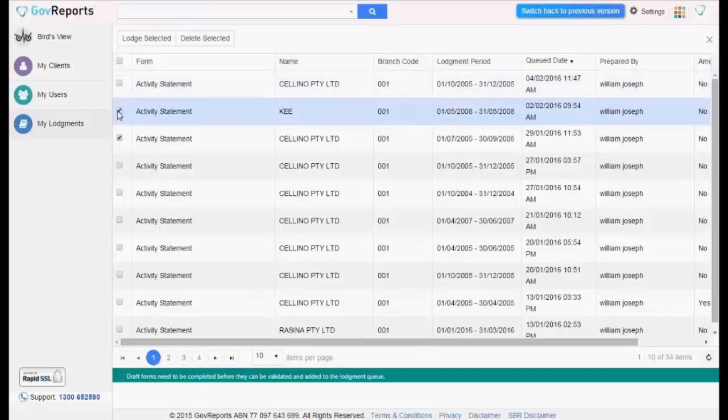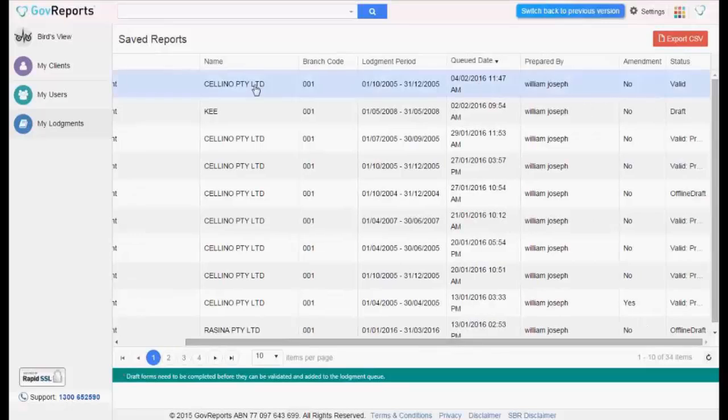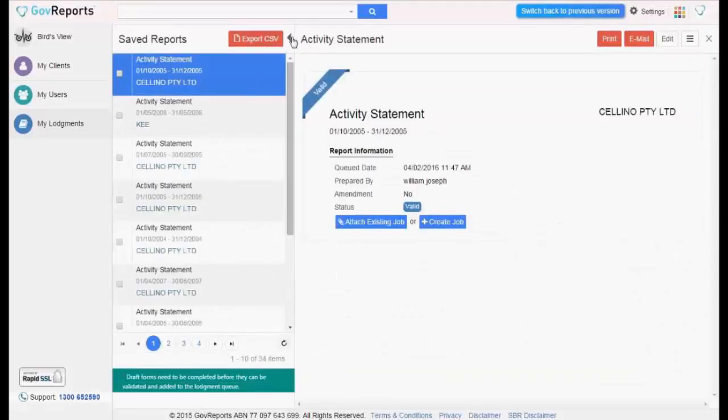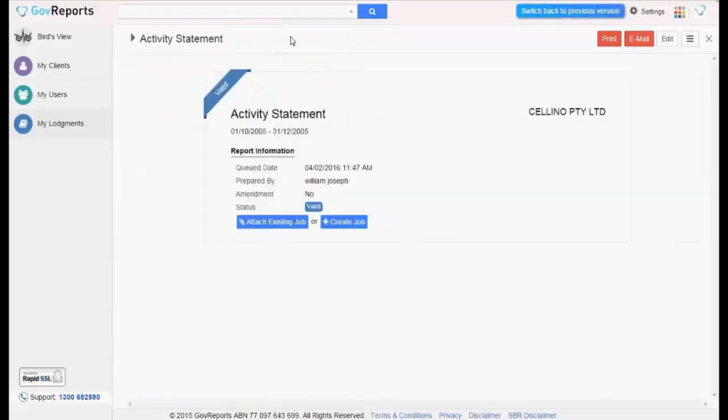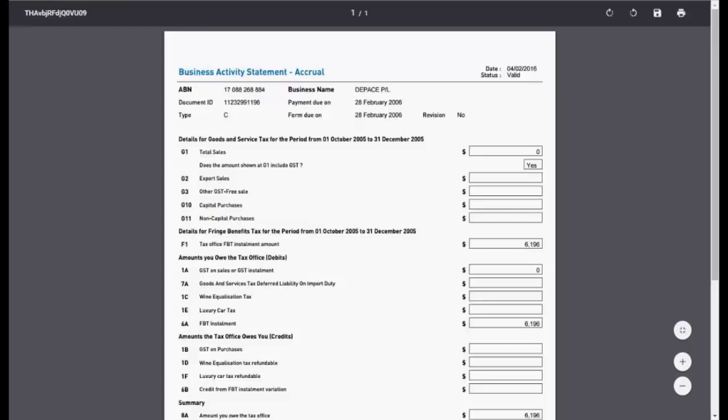Now, like I said, I will go through the reports and try to do a digital signature for those that have digital signature on their account. So I can see the status, it's valid. If I click on it, I can close this little window down so that I can have a whole view of this client. From here, if you don't have digital signature, you can click on print and download the print version. I can do that. And it gives you the print version.